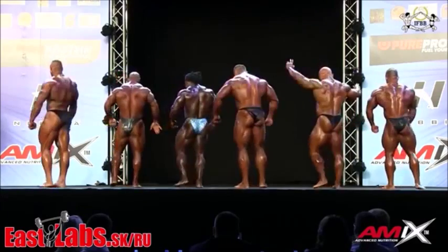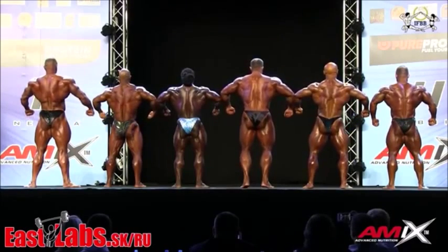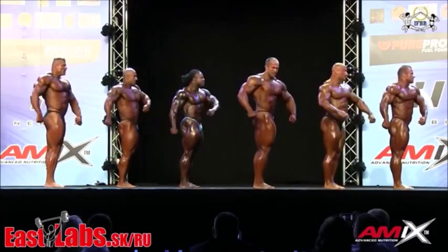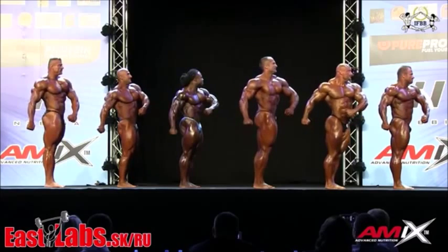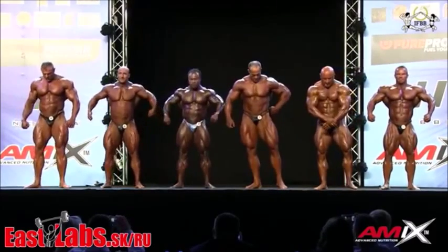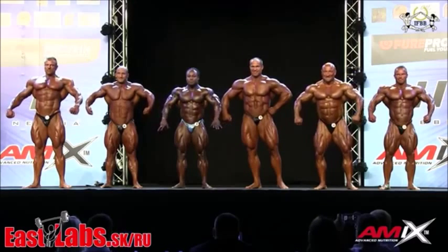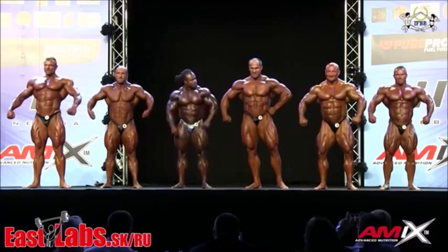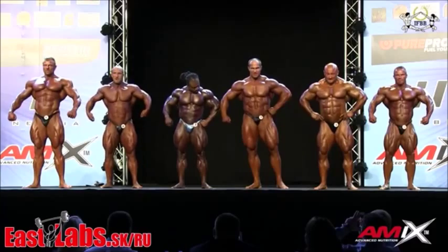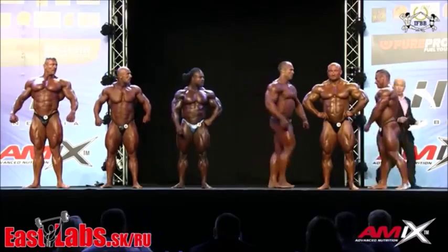Front, side, back. Now with the other side shot. And front relax. Okay. We're waiting for the call of the judges for this contest. And now, let's see. Okay, they want to change the competitors a little bit.